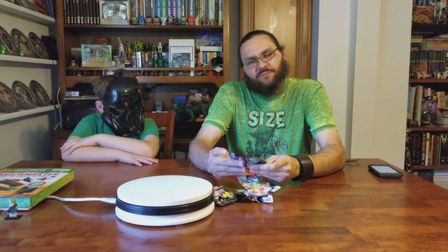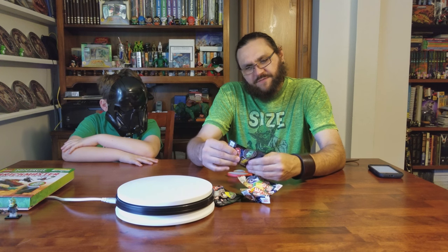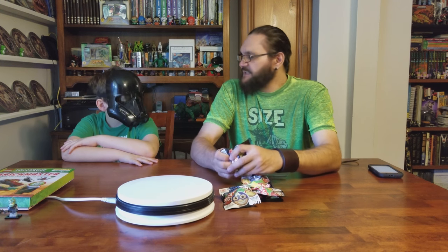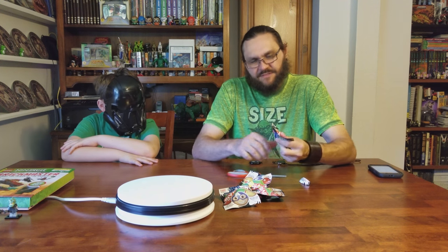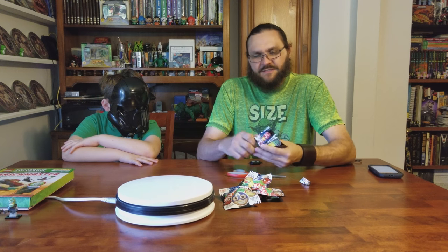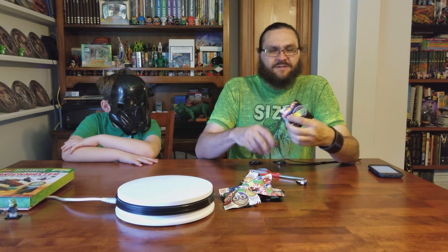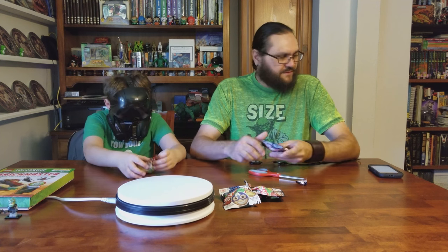We found some more of the MyMojis, except instead of Five Nights at Freddy's, we found superhero MyMojis. So we're gonna cut these open and see what's in them. Let's see. I guess I need to use the scissors on them, huh? Let's see, there's one for you. Let's see what we got.